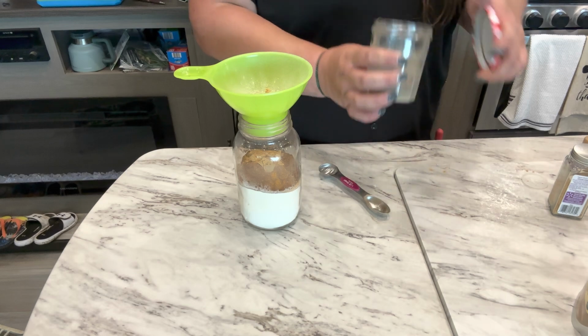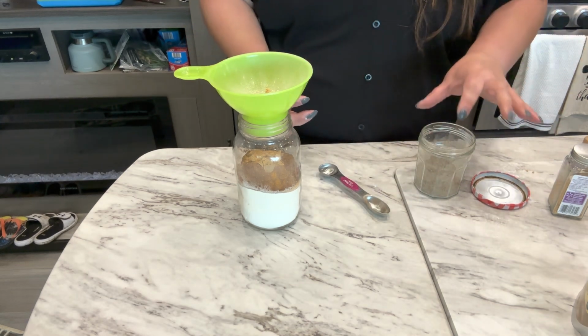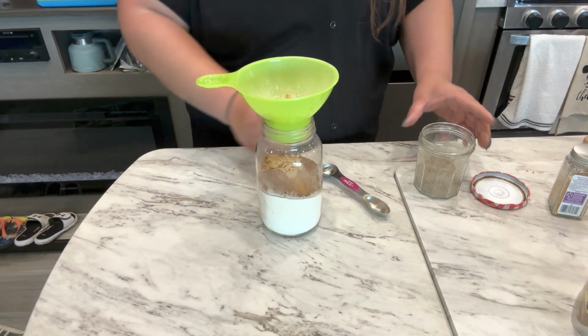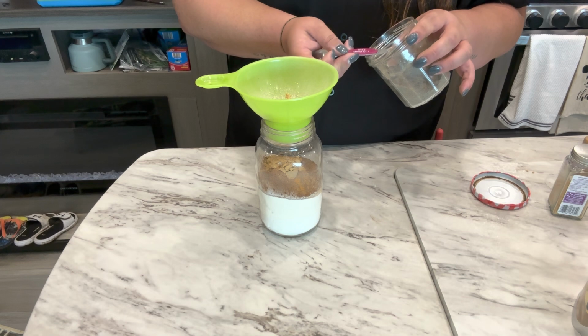And then our black pepper. I know it sounds weird, but it's needed in this to help you absorb the benefits of the turmeric. So black pepper, we're doing 1.5 teaspoons.